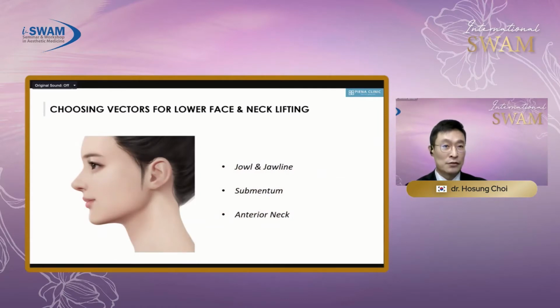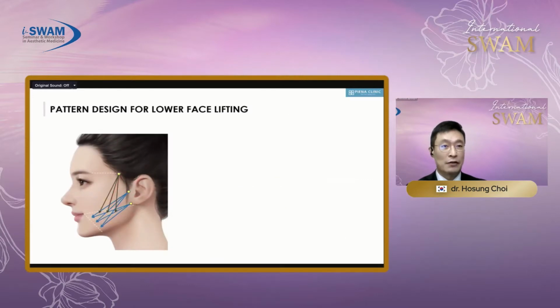When choosing vectors for lower face and neck lifting, we have to determine the area to be lifted first. And to lift jaws more effectively, I would recommend choosing 3 vectors at the same time. To lift the submental area, the vectors should be parallel to the jawline, and the appropriate vector for neck lifting is superolateral direction. This pattern design is the most commonly used to lift the lower face and jawline.